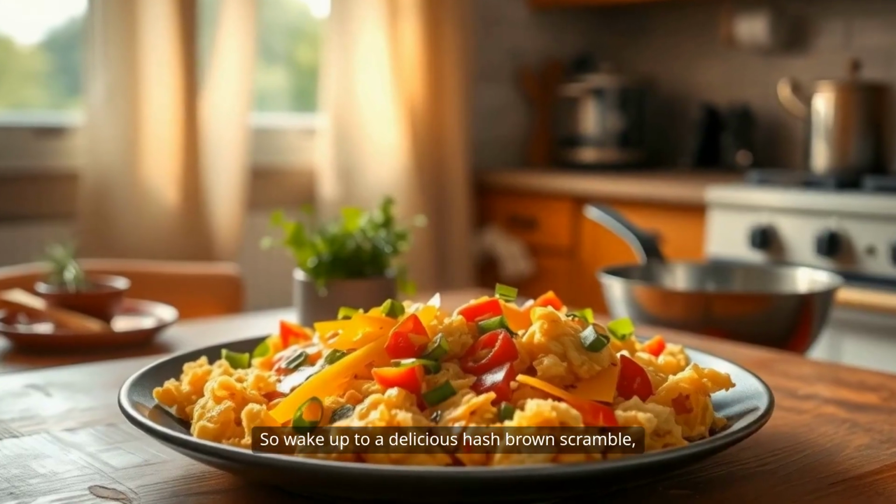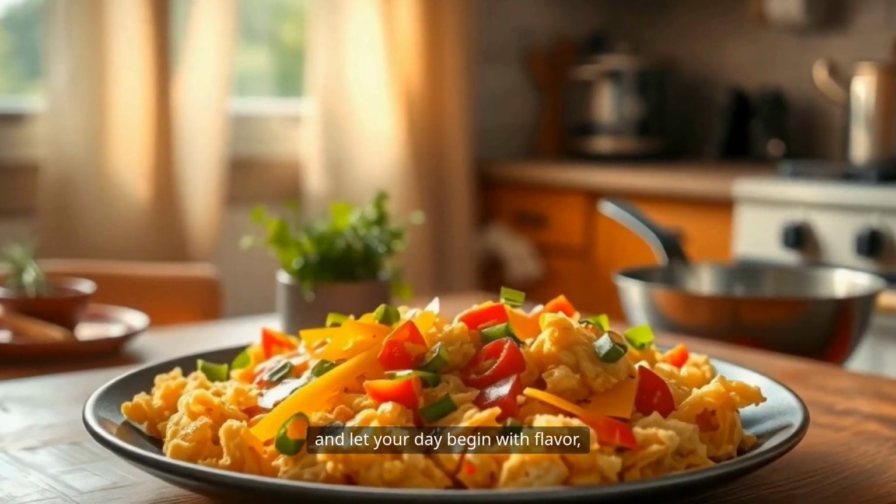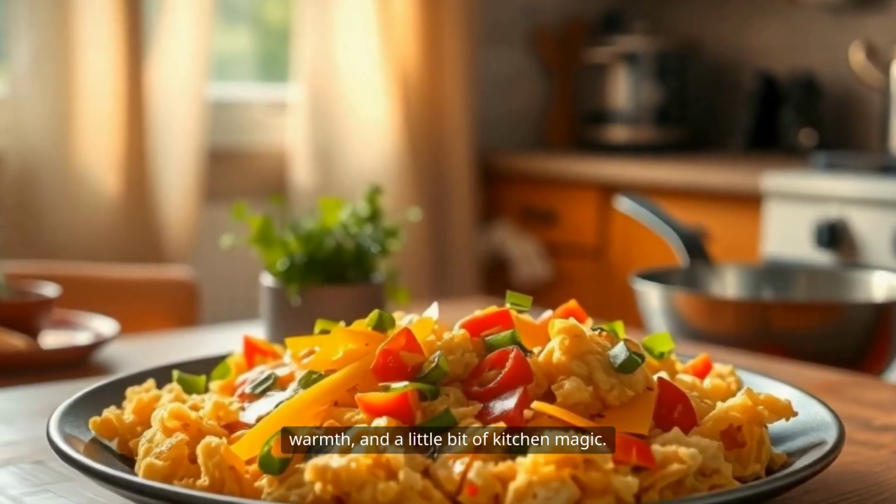So wake up to a delicious hash brown scramble and let your day begin with flavor, warmth, and a little bit of kitchen magic.